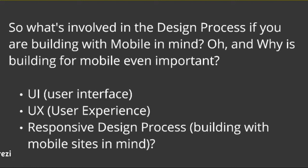Anyway, what's involved in the design process if you're building with mobile in mind? Oh, and why is building for mobile even important? Well, the majority of users are on their phone constantly, and we will talk about that more in a second. We're also going to talk about UI, user interface, and UX, user experience. We're already talking about that. And I just explained what responsive design is, basically building with mobile in mind. But it's more than that.